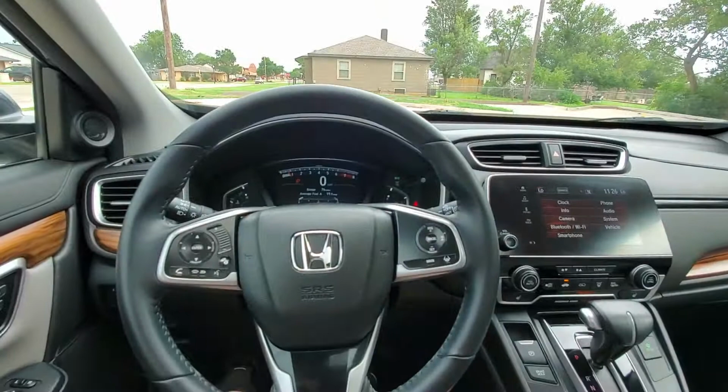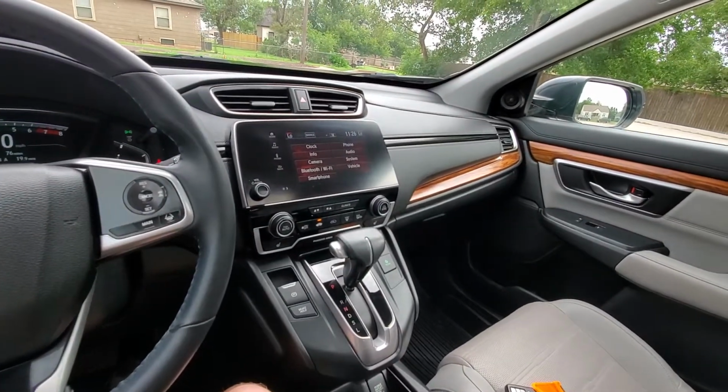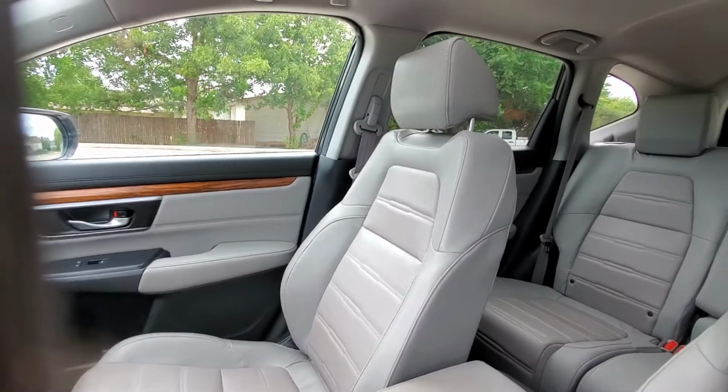Overall, this is a very clean car inside and out. Has a couple little scratches I'm sure on the outside that I didn't notice, but just overall walking around it, very well taken care of vehicle.